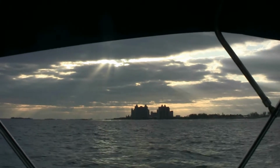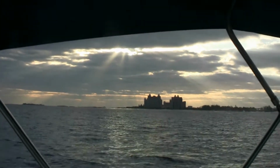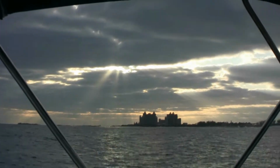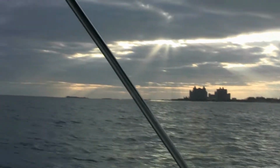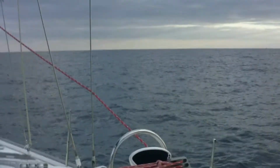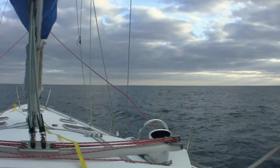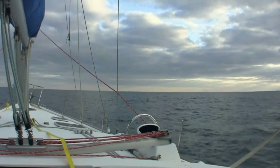Well, this morning is the 16th of March, and we're leaving Nassau. There's the Atlantis Resort with the sun coming up behind. I think it's going to be a nice day, as we're headed on our way to Royal Island. It's going to be an all-day trip. Well, it's a beautiful day out here, a nice day to be traveling from Nassau to Royal Island.